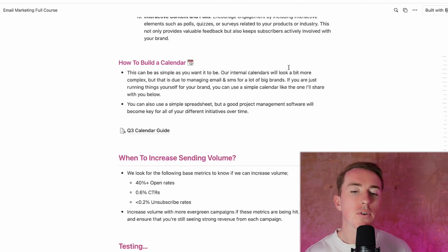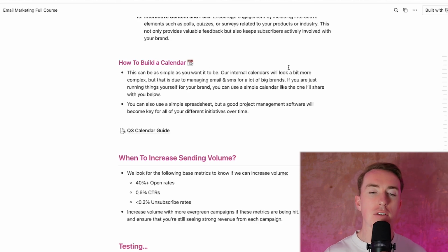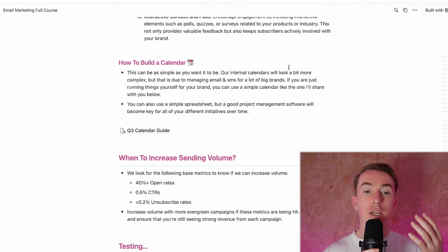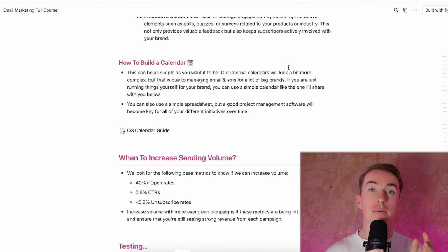So we look for the following base metrics to know if we can increase volume. These are 40% plus open rates, 0.6% click-through rates and above, and less than 0.2% unsubscribe rates. You can increase volume with evergreen campaigns if you're seeing these kinds of metrics, and also assuming that revenue is not tanking from those individual sends. If you have these 4 looking okay, that is the open rates, the click-through rates, the unsubscribe rates, and the revenue associated with those, then you know that you can probably send more, just to make that up with more evergreen campaigns.